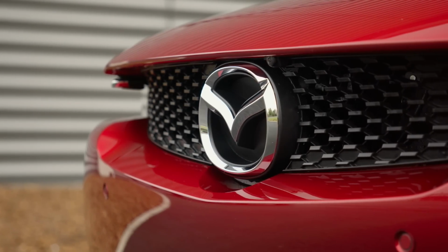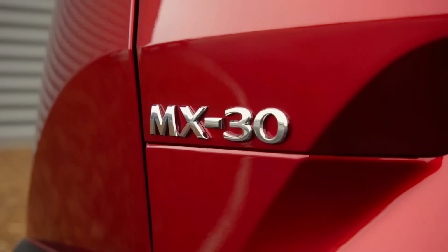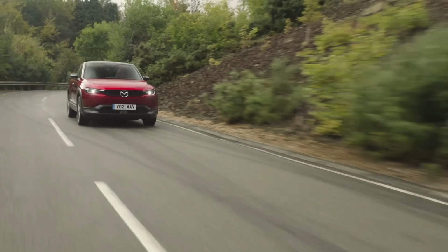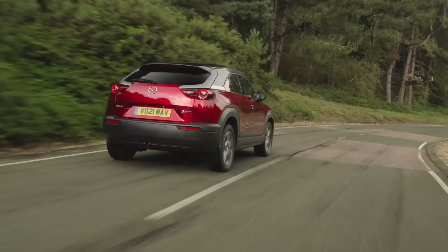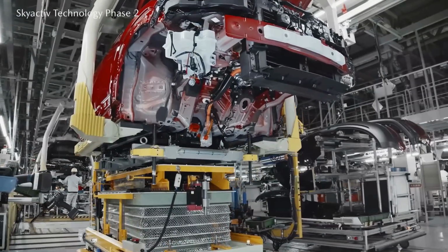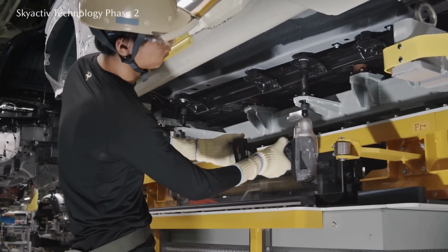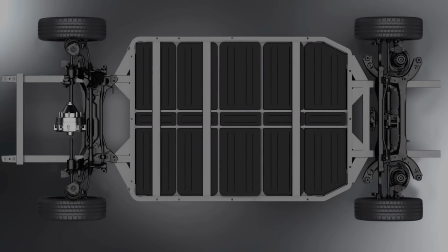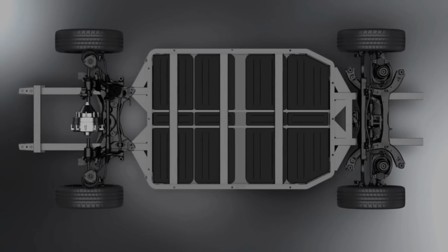In 2021, we launched our battery electric vehicle, the MX-30, and we successfully sold over 2,000 models in the last year. This continues to be a popular choice for those who want to make the transition to full electric. Before 2025, we will launch 3 BEVs globally, and from 2025 we'll have the dedicated BEV production line that is scalable and capable of building multiple body styles.